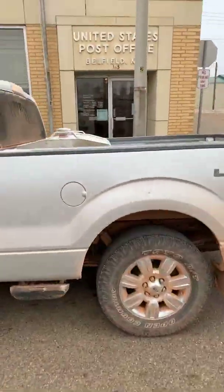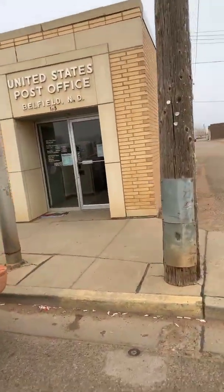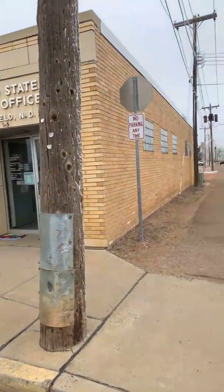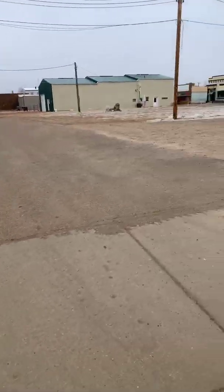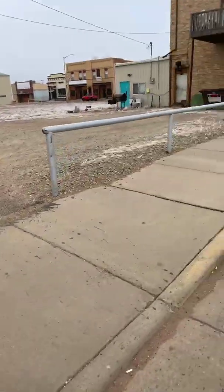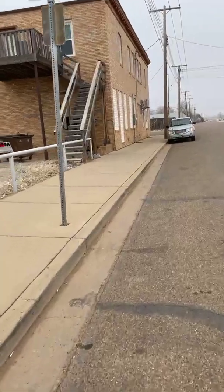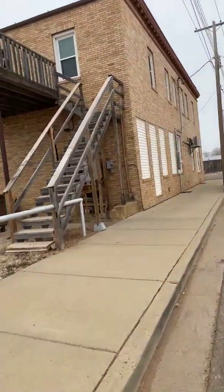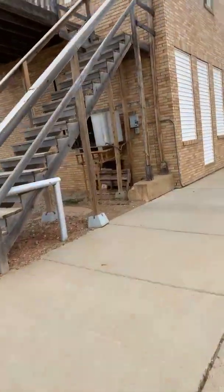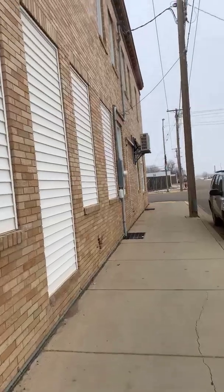And here's the post office. Yeah. So here I'm coming across the alley. I'll just walk up here to the meat market. And now I'm headed right toward Main Street, coming up to the stop sign where people come in from the south.